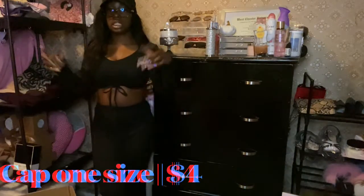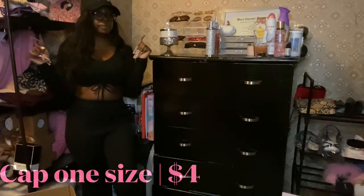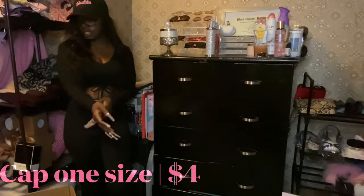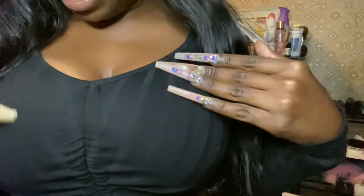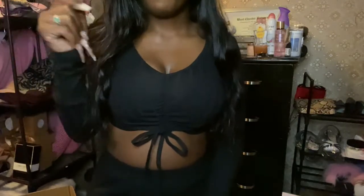Okay, so this is the second fit. As y'all can see, this is not new, but it's black. I'm gonna come closer so y'all can get a visual. Oh, first of all, I did put on a hat. I ordered this hat from SHEIN also. It says Betty, because that's what I am. And I figured it matched the fit, so I might as well throw it in. But as y'all can see, this is the top. The material is this striped, rigid material.